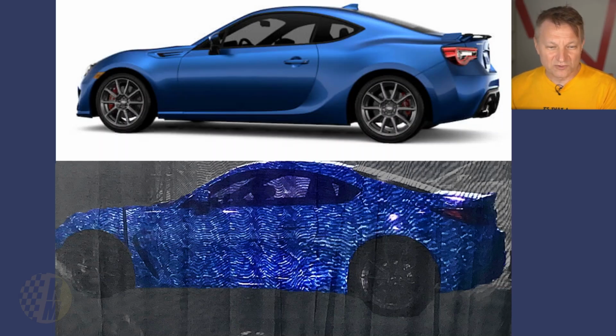Here we don't have it in the new one, but we do have what looks to be, I guess, a fake vent down here, right behind the front wheel. And then the overall line of the hood seems to slope down at a pretty similar angle too. So overall it looks very, very similar.